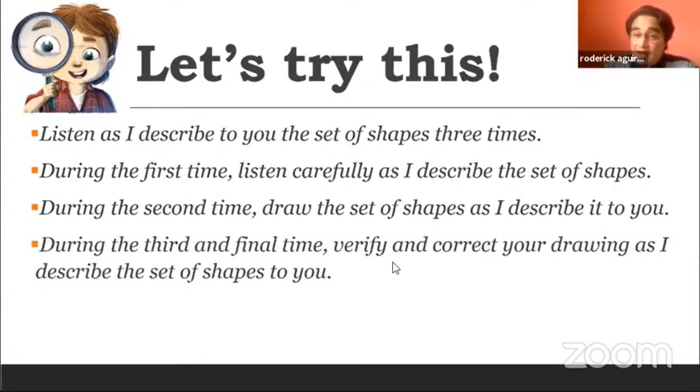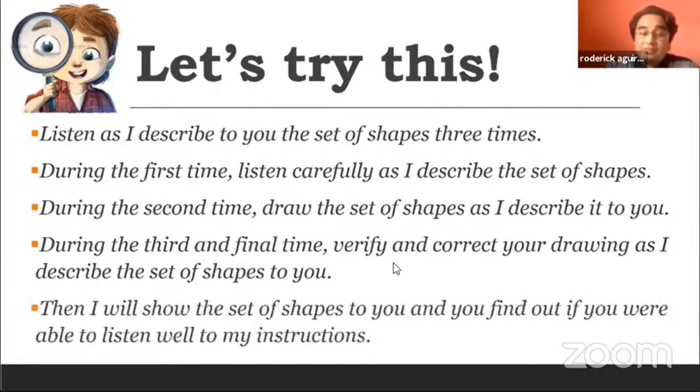you are now to verify. You have to go back to what you drew and correct your drawing as I describe the set of shapes for the last time, all right? And finally, I will show the set of shapes to you, and you're going to check whether you drew exactly the set of shapes that I described to you. Are you ready? Okay, I'll just open my cell phone so that I can see the shape, because I'm not going to use the shape here in my PowerPoint. Otherwise, you will see the shape already.